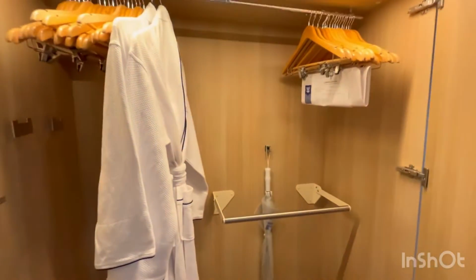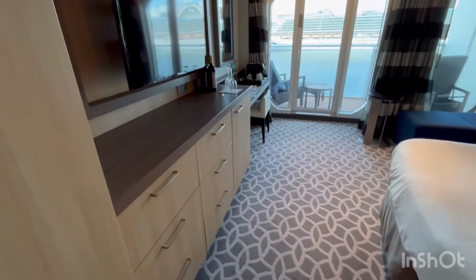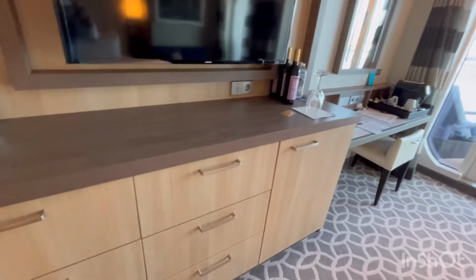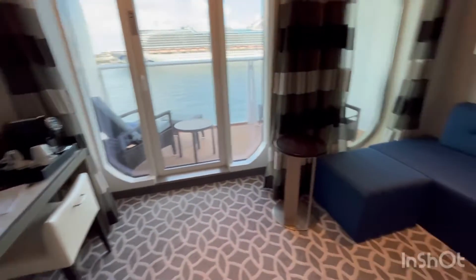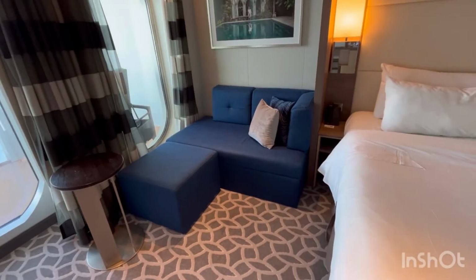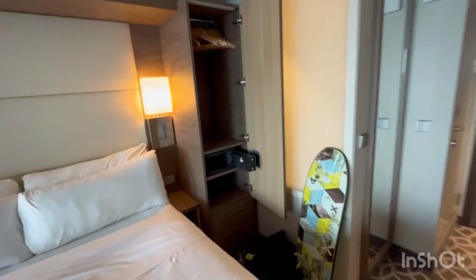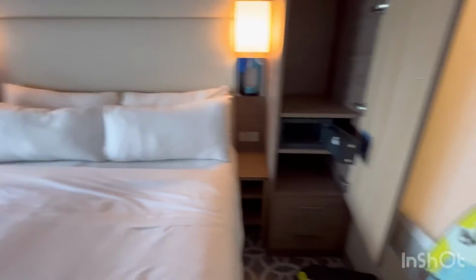They gave me 2 robes. There's only one person here, but anyway. Lots of drawers. Nice carpeting. Some artwork. Nice little area here. Nice workspace. You have a little couch, a love seat, your bed. Here's your other closet space with your safe and some more drawers.